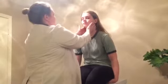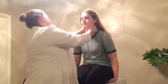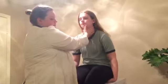I'm going to check your neck real quick, take your hair back. I don't see any excessive hair growth. I don't feel any lesions around there. Just do a full range of motion check. Just go front and back. And then left to right as far as you can.